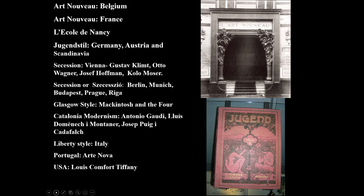Catalonian modernism or modernista: Antoni Gaudí, Lluís Domènech i Montaner. They have lovely names, but you have to practice them. This is Catalan, remember, not Castilian Spanish. So the last of the triumvirate is Puig i Cadafalch. Just love these names. In Italy, they give up and name it after Liberty's of Regent Street, which was the principal purveyor of modern decorative art in London at the end of the 19th century.